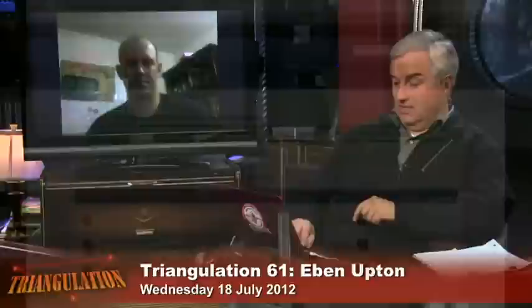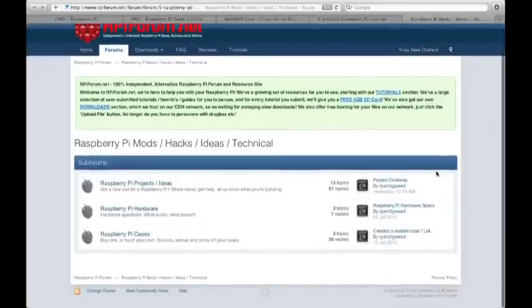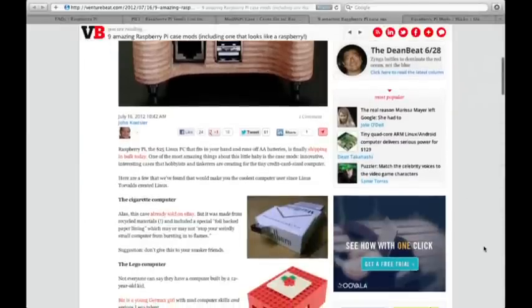It's so cool. There are many online sites now, and there will be more and more, of course, where people are hacking, playing with, and putting together projects. Here's rpiforum.net, a forum for Raspberry Pi mods, hacks, and ideas. This is great. A VentureBeat article on different cases. I think you were inspired not to provide the case.